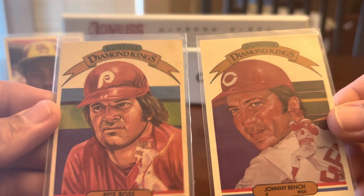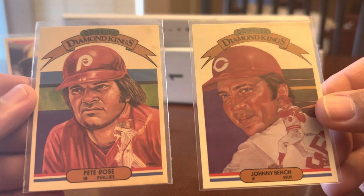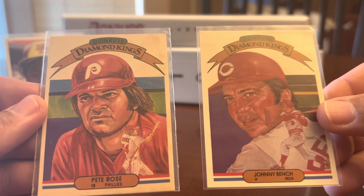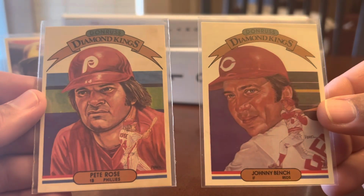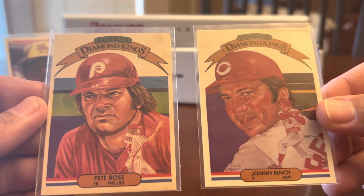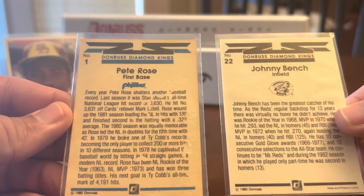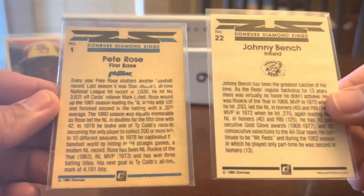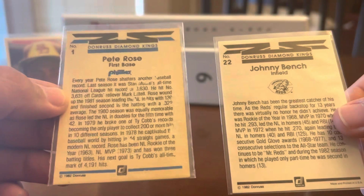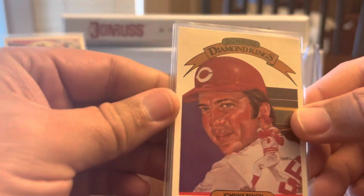There's also a couple of Diamond Kings cards, one of Pete Rose and one of Johnny Bench. Great looking cards. I collect all of the Diamond Kings cards, and wasn't sure if I needed these or not. Turns out I did need both, so very happy about that. While the design looks very similar, these are from different years, so you can see that when you look on the back. You can tell the difference, even though both of them have an 82 Donruss copyright. The Pete Rose is actually from 82, while the Johnny Bench is from 83.